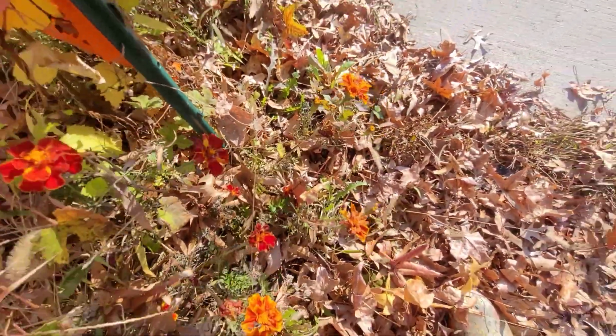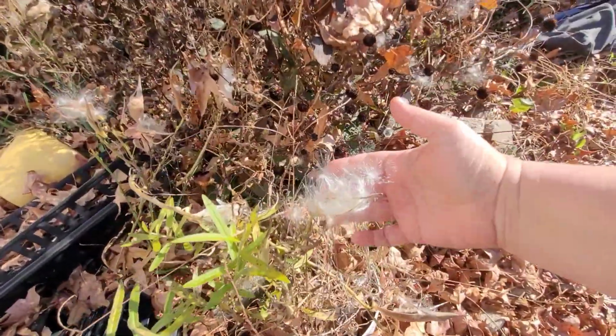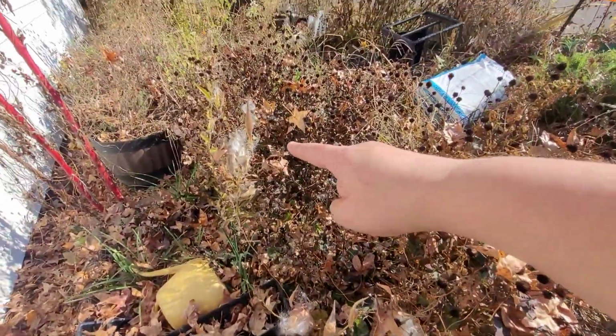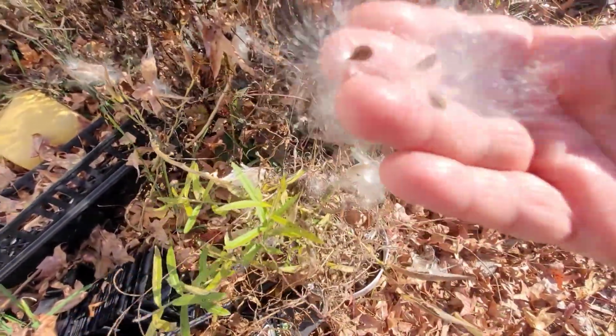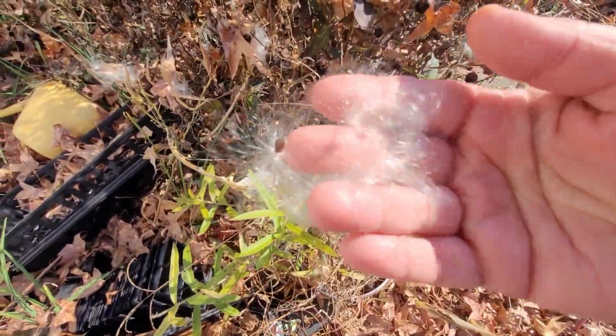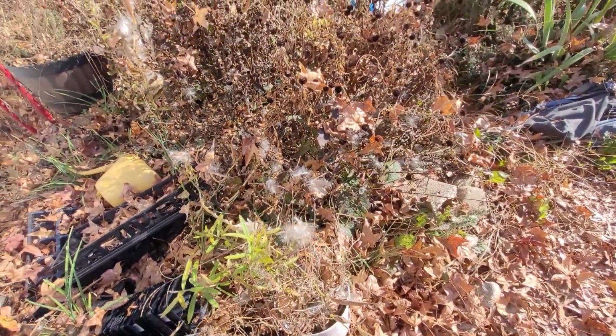Get the idea? And of course, some flowers produce pods, like milkweed. And in that case, you want to save the seeds from the pod right before it opens. Or of course, you can also collect them once they start releasing their little seeds into the air. All right, let's go inside and I'll show you my seed saving setup.